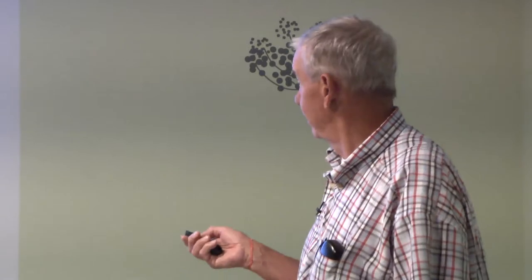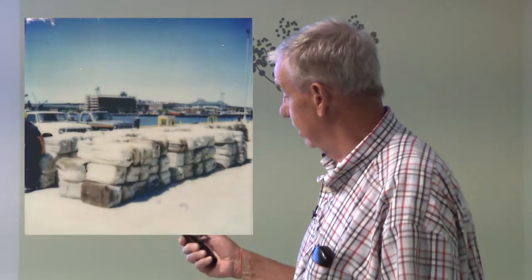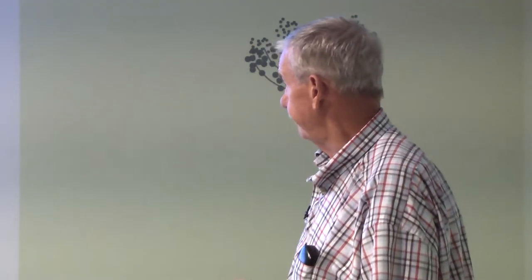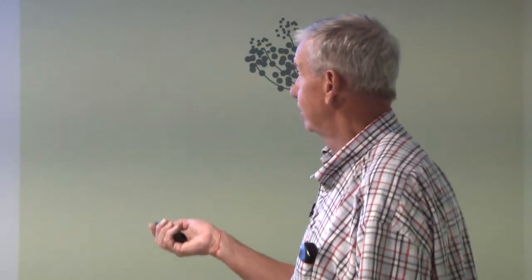I won't go into all the little details, but see, there's some of the marijuana right there. This is on the Coast Guard dock in Boston. We can sell it legally now. See, there's some more. But that's the Ramsland.